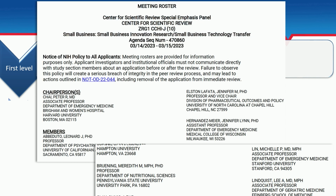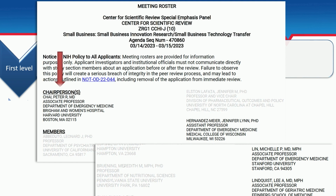The first question people ask is, who are these mysterious people on the study section? Who are the people making decisions about your life and your funding? The truth is, they're people just like us. This is a typical roster for an NIH study section. For standing study sections, the rosters are published ahead of time, so you can find them online. This is important when you're thinking about which study section to ask for your grant to go to. Look at the roster and figure out who has expertise.